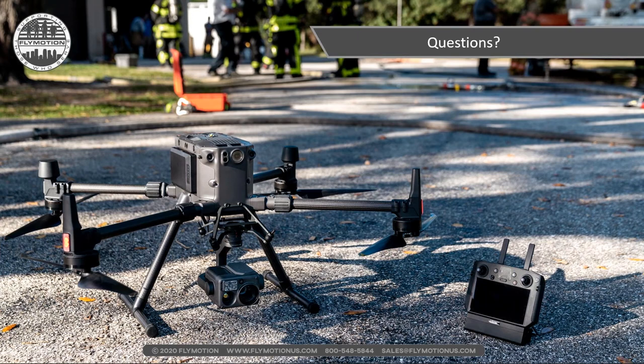The aircraft now never leaves the warm zone. So all the operations take place from the warm zone. The pilot's in the cold zone. The process of replacing batteries and any payloads happens in the warm zone, on the dirty side of the decon line. And then it can continually operate.